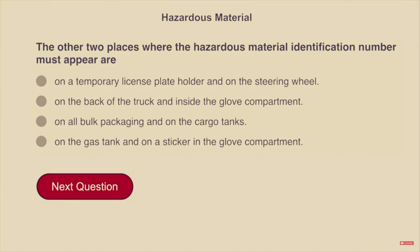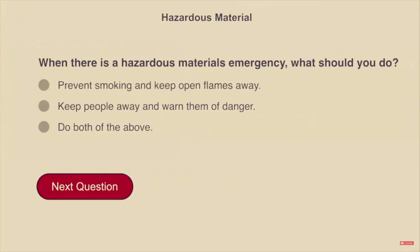The other two places where the hazardous material identification number must appear are on all bulk packaging and on the cargo tanks. When there is a hazardous materials emergency, what should you do? Do both of the above: prevent smoking and keep open flames away, and keep people away and warn them of danger.